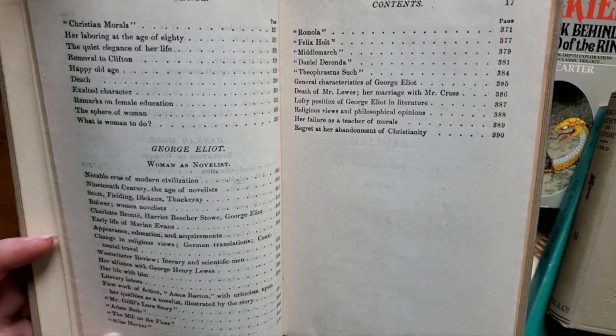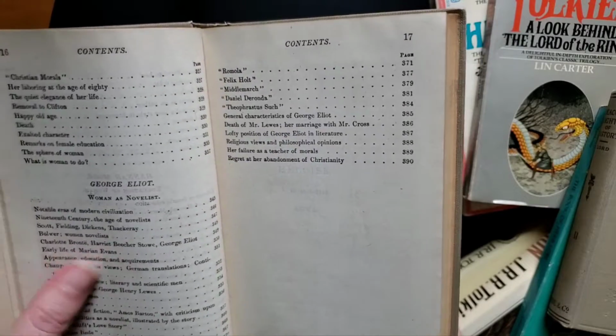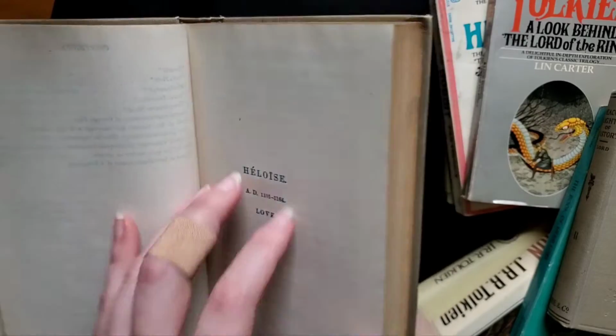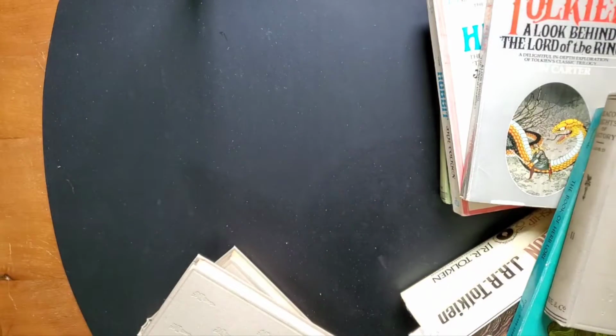Silas Marner was one of my favorite books when I was younger, probably around 12, 14. Charlotte Bronte. Wow, this is really cool. Okay. Very much looking forward to reading this, adding this to my list. And I'll just set those aside.